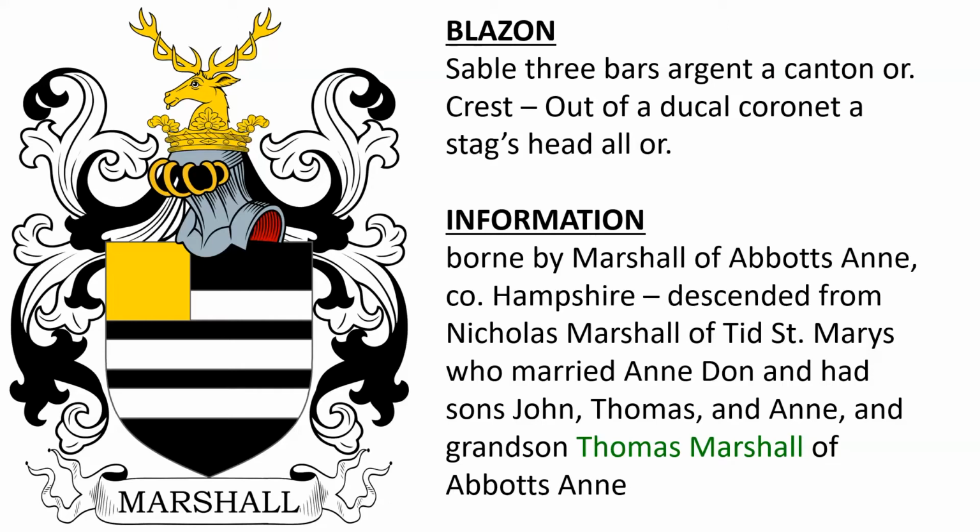A similar coat of arms borne by the Marshals of Abbots Ann in County Hampshire. They descended from Nicholas Marshal of Tidworth St. Mary's, who married Anne Donne and had sons John and Thomas and daughter Anne, as well as grandson Thomas Marshal of Abbots Ann.